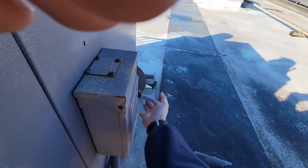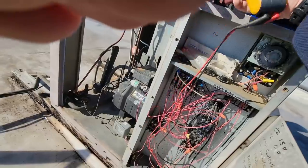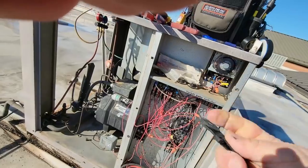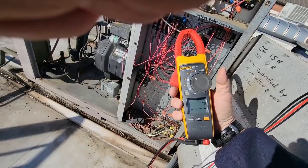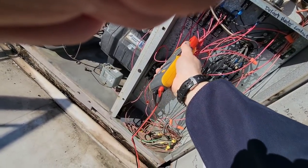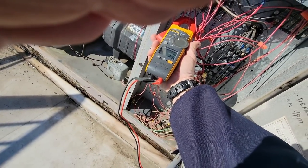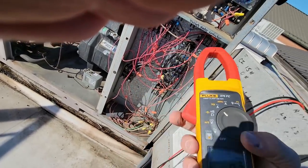So let's go ahead and kick that on and see if we can get the meter. It's the only downside of that magnet. That magnet just grabs hold of everything. Let's see how our amp draw is now. See that one there? 2.5 amps, sounds about like evaporator fans. So we're good there, those fans should be running.